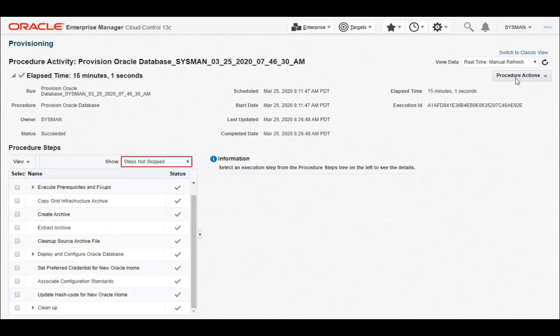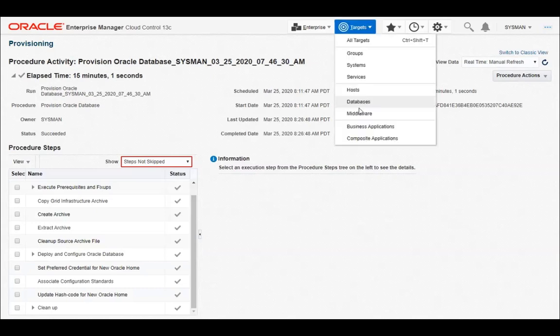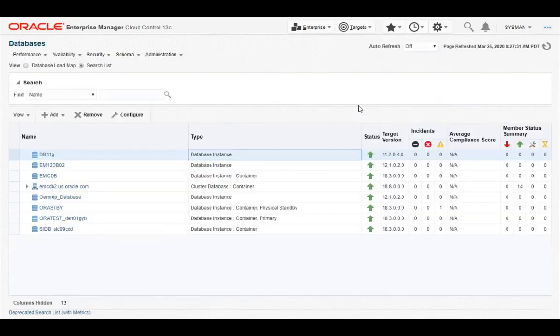Let's navigate to the database targets main menu. And we can see the database is successfully created and up and running. This concludes the demo on single instance database provisioning using standardized deployment procedure.